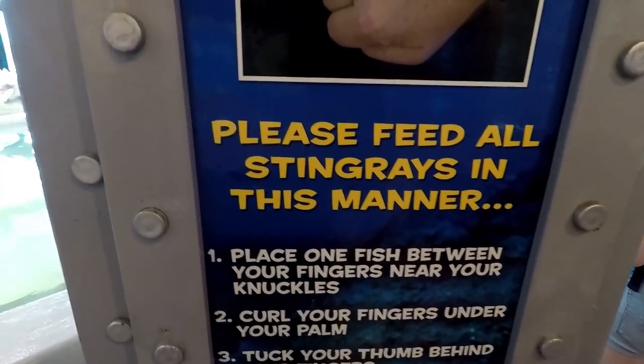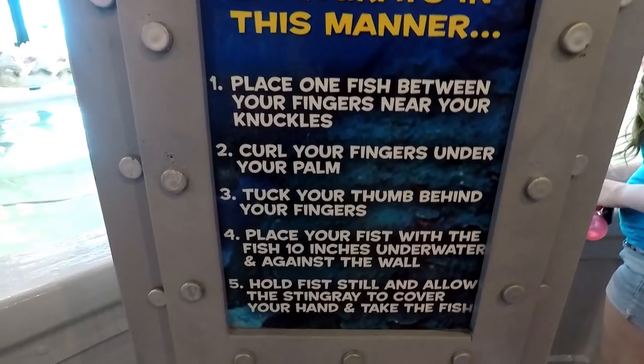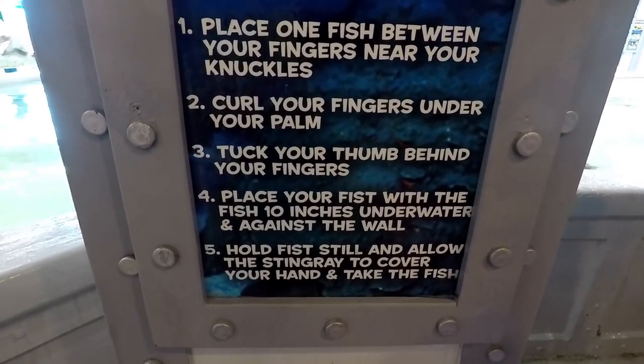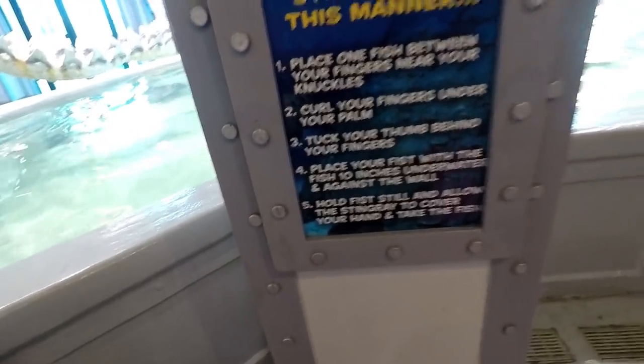All right, please feed all stingrays in this manner. Place one fish between your fingers near your knuckles. Curl your fingers under your palm. Tuck your thumb behind your fingers. Place your fist with the fish 10 inches underwater against the wall. Hold fist still and allow the stingray to cover your hand and take the fish.